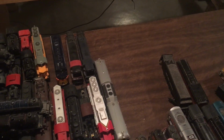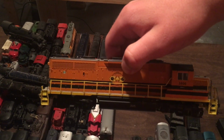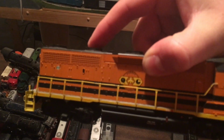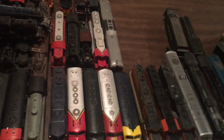And then that same Christmas, Athearn was having a limited run, or I think it was Athearn, it might have been Atlas, was having a limited run of these. These are Quebec and Gatineau, which, if you guys don't know, I'm in the Ottawa area, so these are local. So if you go over to the Quebec side, you'll see these sometimes, so those are pretty good.